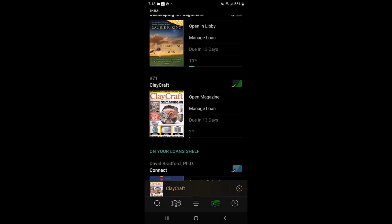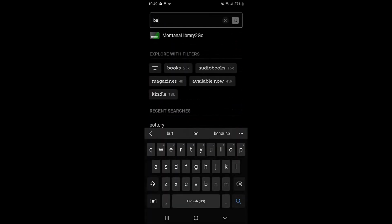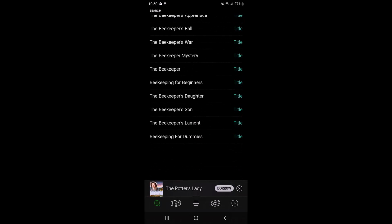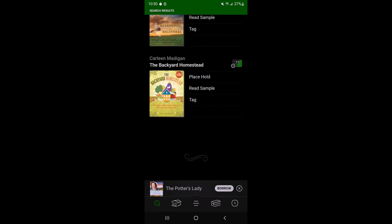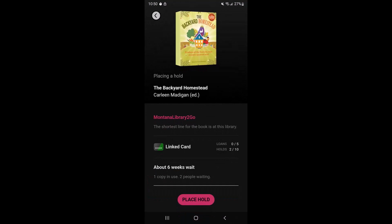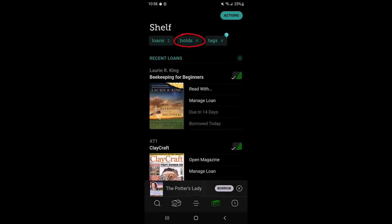Now we'll look at some books. If a copy of a book is not available, you can place a hold on it. This shows how long you have to wait. Click Place Hold to confirm, and back on the shelf it will show you how many holds you have.